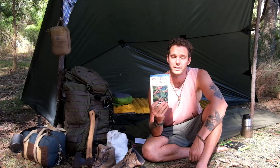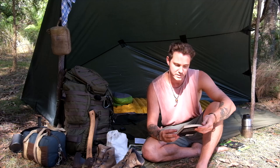And the second book I got with me, which I'm almost finished reading, is The Aborigines of the Sydney District by Peter Turbet. Interestingly enough, this is actually one of my good friend's dad. He wrote this book, and it's a really, really interesting book.